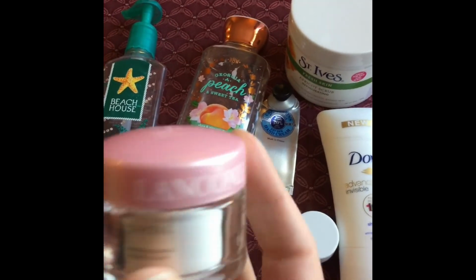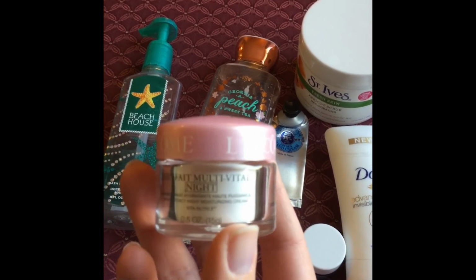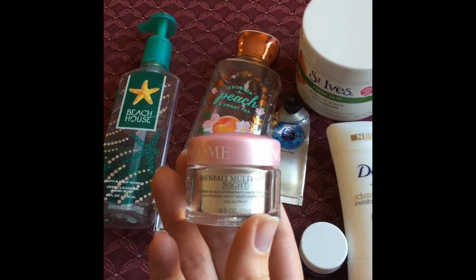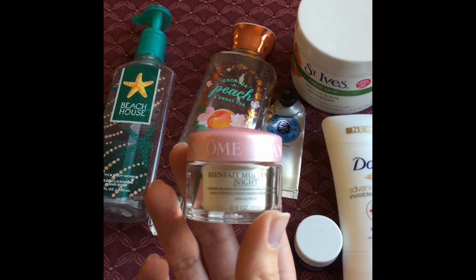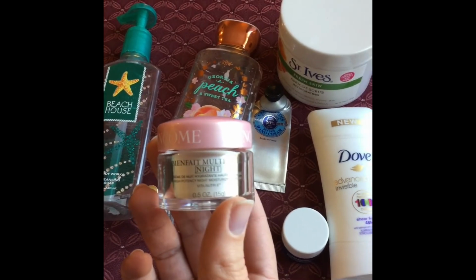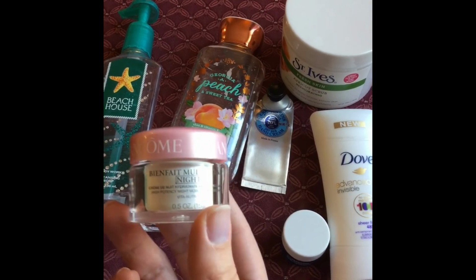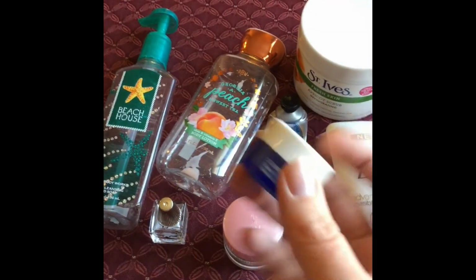I used this, the Benefiance Multivital Night Cream from Lancome, and I really liked this. This was a really nice cream. I used it not so much on my face because I'm so sensitive there, but I used it on my neck and chest, and I really liked it. It was a sample in one of my gift sets that I got, so I really liked that.